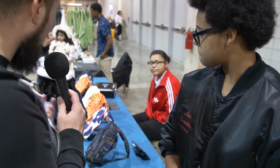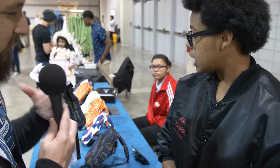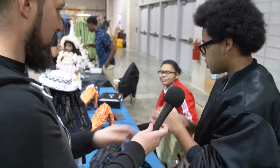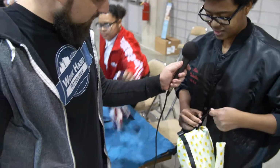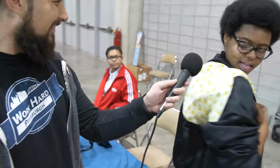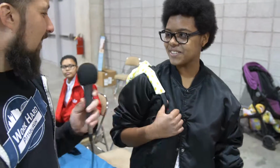Now, could you actually fit that like over one shoulder if you wanted to? Yeah. Let's go for it. The chosen yellow, the pineapple bag. Thank you. That is really adorable.